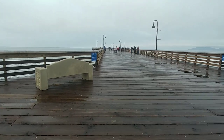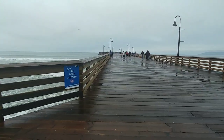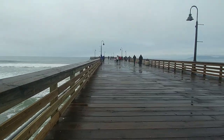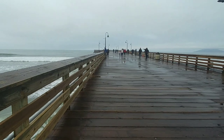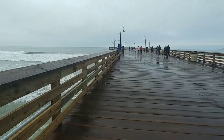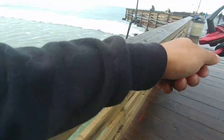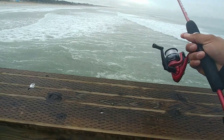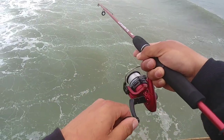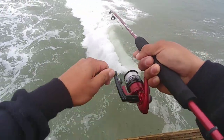Alright, so here we are, Pismo Pier, and I wish that I had a heavier weight. I really didn't plan on coming here, but gotta make do with what we got and see what we can find. Alright, here goes nothing. Alright, ladies and gentlemen, we are hooked up. We got a barred surf perch.